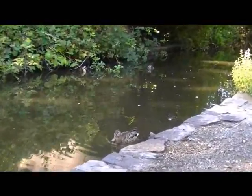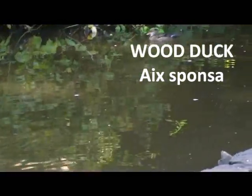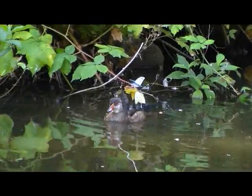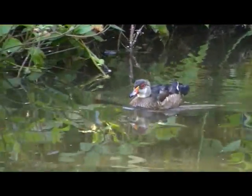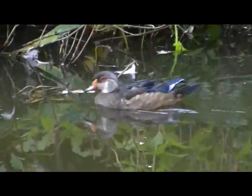That's interesting. They nest in trees. So there's our mallard duck, and right over here is a different kind of duck. It's called a wood duck. You see, definitely a different kind of duck. Wood ducks actually live in trees, hence the name wood duck.